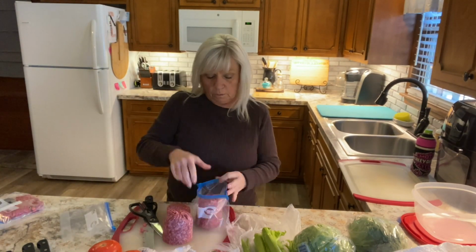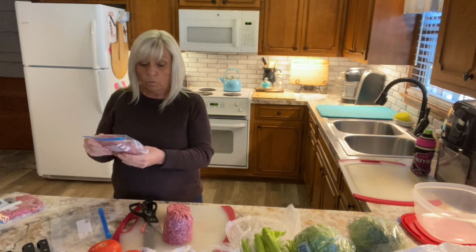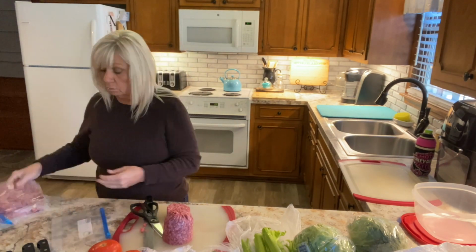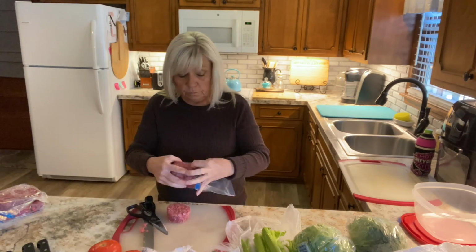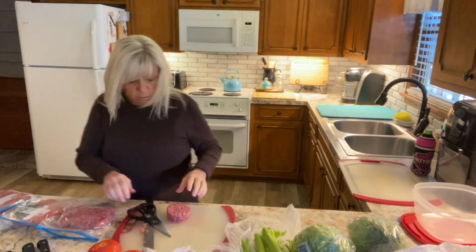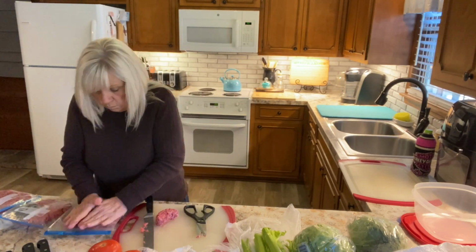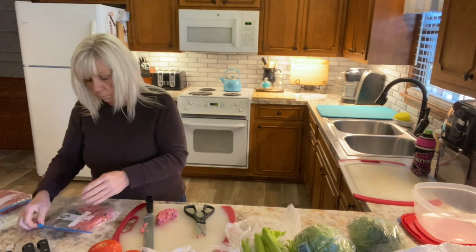Even though we buy our meat in bulk and try to fill up the freezers all at one time, ground beef is always something that it seems like we have to replenish at least every other week. Now the ground beef is all ready, and I'm going to go put it into the freezer in the garage.